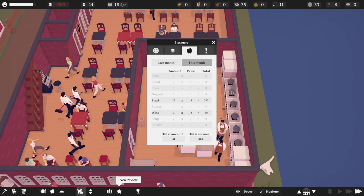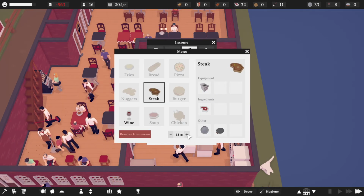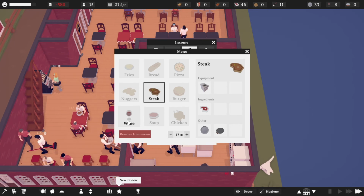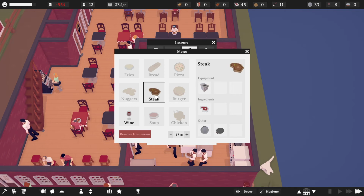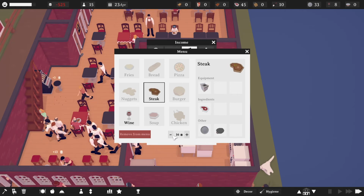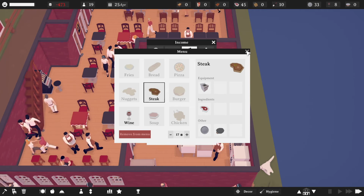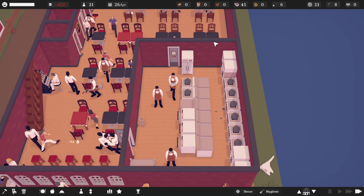Did I take the price all the way down to 13? Oh, I hit the wrong one. Wine should be down to 13. Steak, we're leaving it. Steak, we'll leave it at 17. That would explain things.